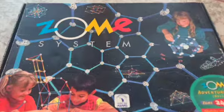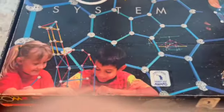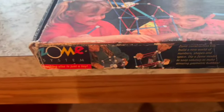This is a Zoom System adventure kit. It is a construction kit. Build a new world of numbers, shapes, and space. Dip a zone model in soap solution to make amazing geometric bubbles.